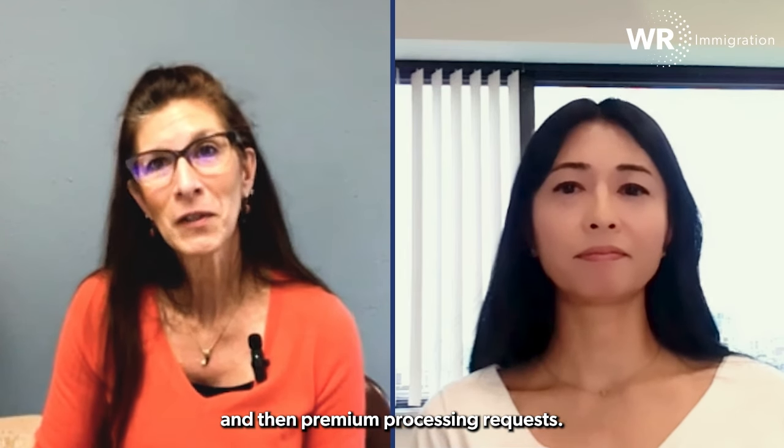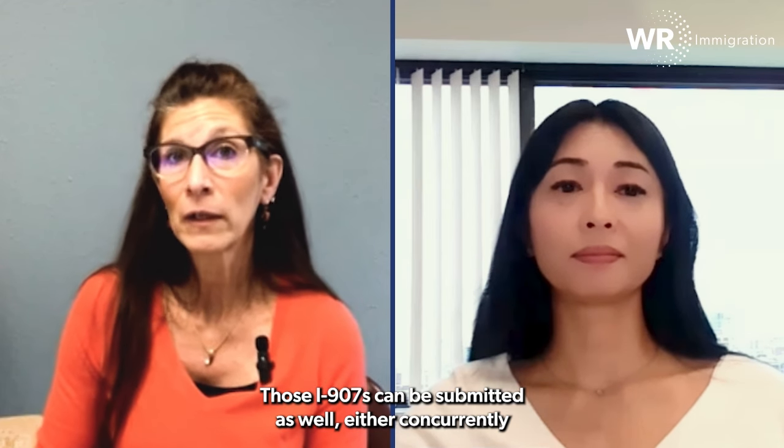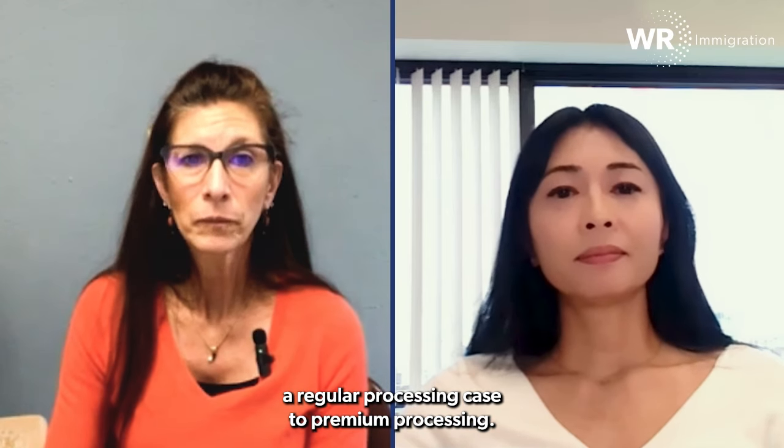And then premium processing requests, those I-907s, can be submitted as well, either concurrently with an H-1B petition or separately if you're going to upgrade a regular processing case to premium processing.